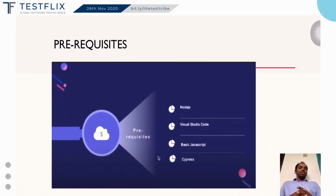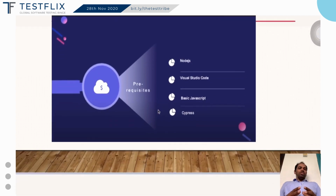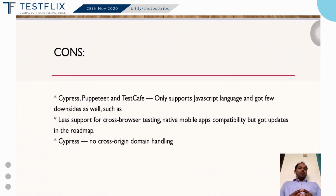Here are the prerequisites for Cypress. The prerequisites are very simple. We need to install the Node.js server in the local environment, and an IDE such as Visual Studio Code or Atom, but VS Code is the recommended one. And basic JavaScript knowledge, such as for loops, if conditions, and array handling.